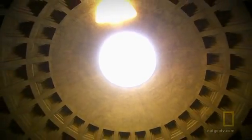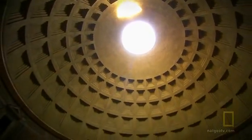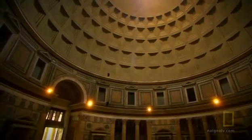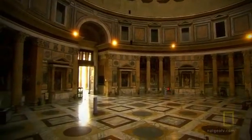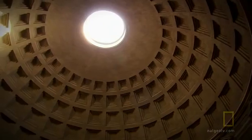The key to its stability is a ring of stone at the dome's highest point. It's the focus of all the pressure. Each section of the vaulting pushes on this ring, and the equal forces on all sides cancel each other out. It's a neat, practical solution, but it also creates a tremendous visual effect. On a clear day, the sun shines like a spotlight into the space below.